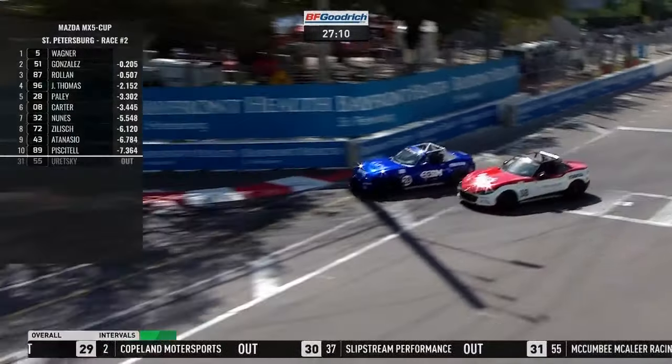We do have that drive-through. Jared Thomas has been pinged for incident responsibility. So that's going to take the 96 out of the running for today's win. That is 4th place car, the silver car with the yellow roll hoop.